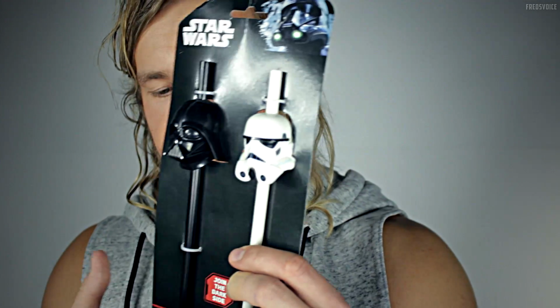But also the bonus is that it makes good sounds. Stormtroopers and different coloured straws. They look awesome.